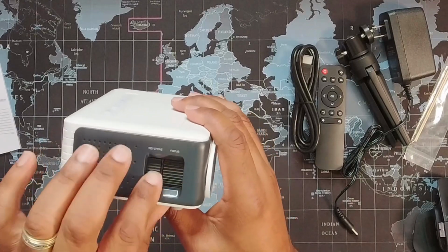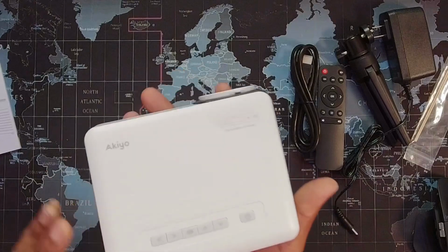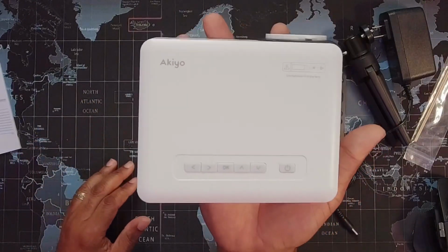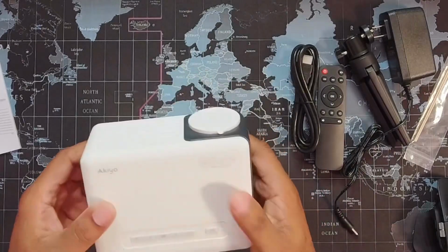So you got the focus, keystone right here. All right. But this is small, this is tiny. It just fits in the palm of your hand. Doesn't take up a lot of room. So this would be perfect to take with you on trips or whatever.